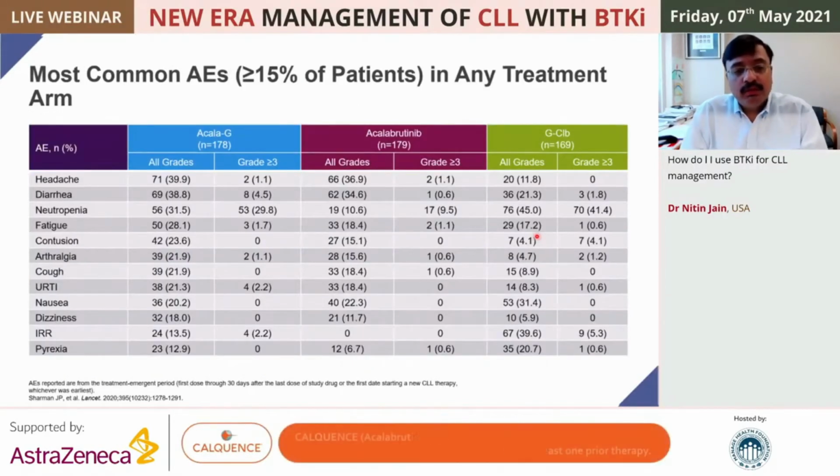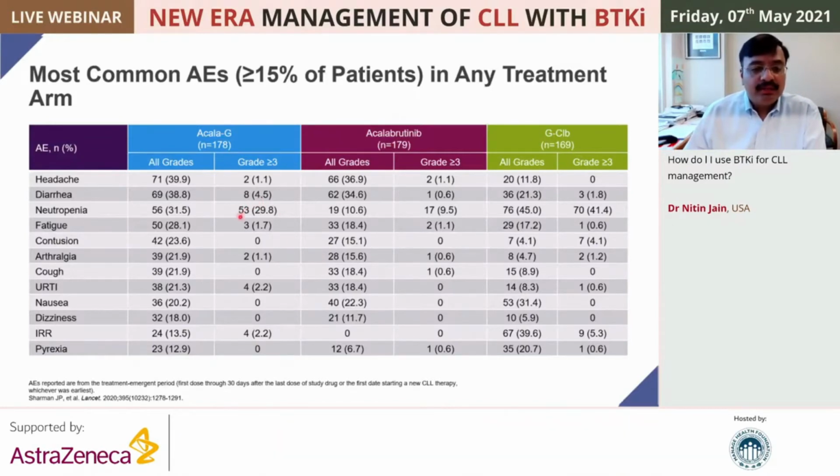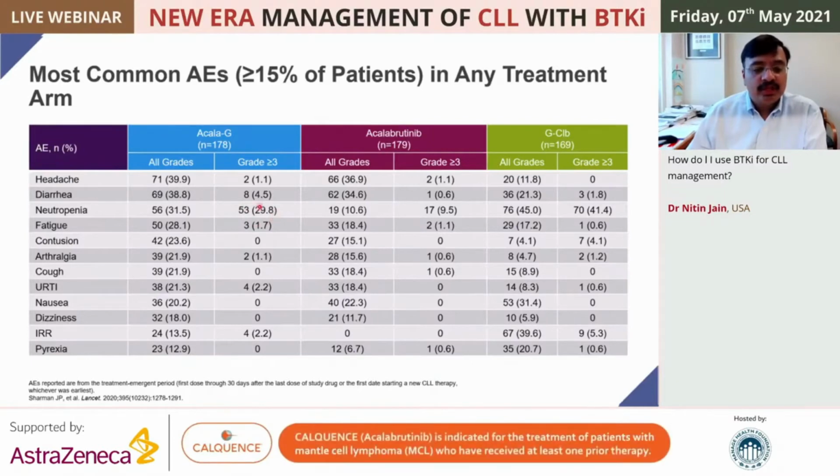The other important thing you want to look at is the safety profile of acalabrutinib. This is the toxicity profile of Acala-G, acalabrutinib alone, and G-chlorambucil. What you see here, as I was mentioning before, is that if you add obinutuzumab, you add some myelosuppression, with grade 3 or 4 neutropenia of 30% as opposed to 10% if you use Acala alone. So certainly, that would be there.